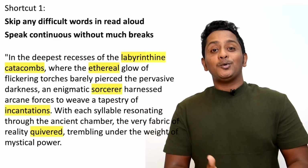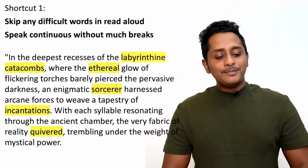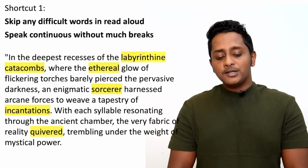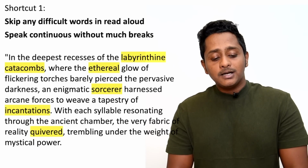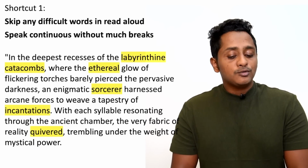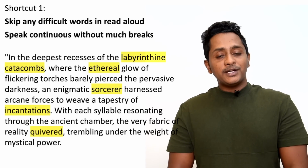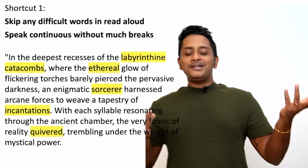I would have never told you that way. When you skip, you cannot give that extra pause. "In the deepest recesses where the glow of flickering torches barely pierces the pervasive darkness, enigmatic harnessed arcane forces weave a tapestry of, with each syllable resonating through the ancient chamber, the very fabric of reality trembling under the weight of mystical power." This is the way. Then you get 90.